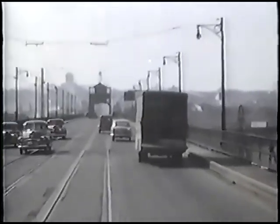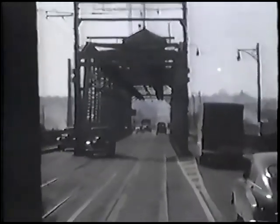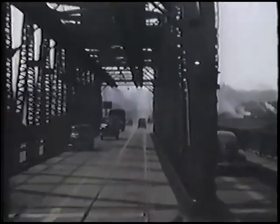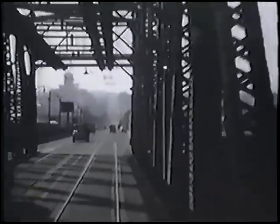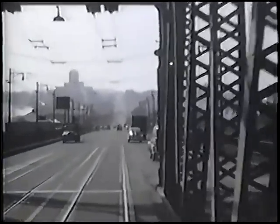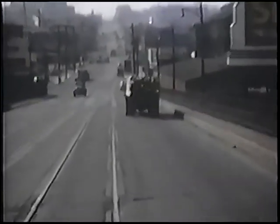This scene is crossing the old Cambie Bridge, which of course has now been replaced by the new Cambie Bridge or Connaught Bridge. The cars had to go very slowly through the center span as the span swung, and of course the trolley overhead had pans at each end of the span, which required slow negotiating in order not to lose the trolley pole.